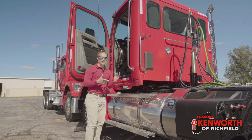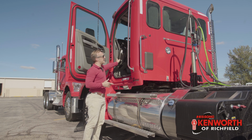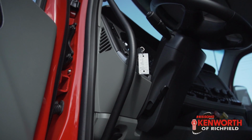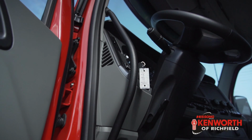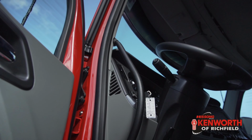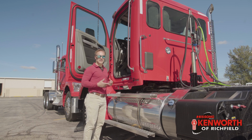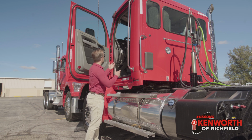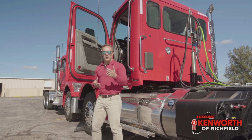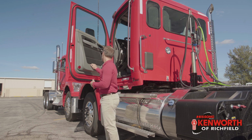The thing that I love about them is the thought. This runs really close to the dashboard, but you can still get a gloved hand in here. The other thing that's amazing about it is with the key being right here, it makes it so your knee isn't going to take the key out when you get in or out of the truck. So it protects the key also. It's just a well thought out, well designed system. Now, if you don't necessarily want to use that handle, the map pocket here.